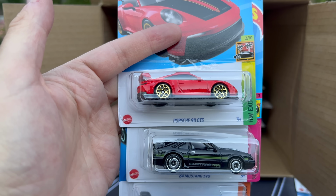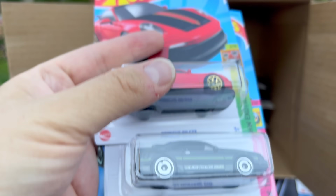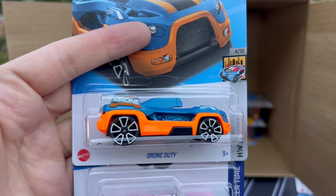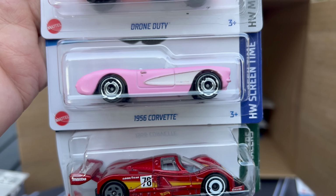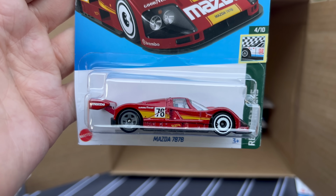There's that cool Porsche 911 GT3. There's that Mustang SVO. There's that Count Muscula. Drone Duty. There's another 56 Corvette. And how about that? Recolor of the Mazda 787B.